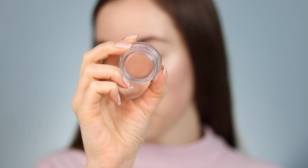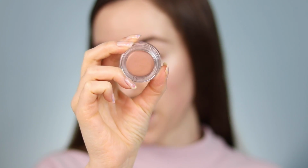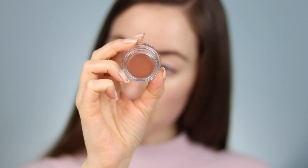Next up, we have the shade Camouflage, which is a little bit more of like a medium toned neutral brown. And last but not least, we have Moonbeam, which is a little bit of a deeper brown. This one seems to be a little bit more warm toned. All 4 of these are matte, by the way, so there's no shimmer in any of them.